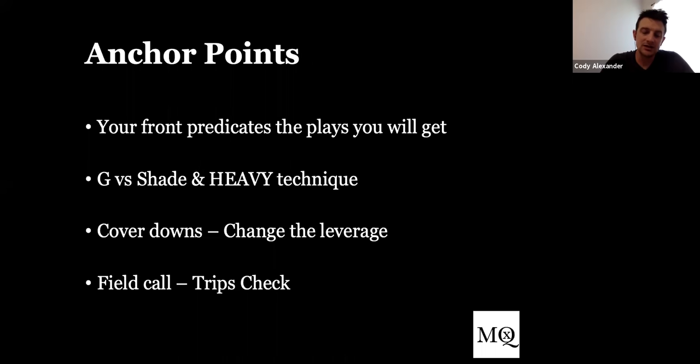So now let's transition, because everything starts on the front. Your front predicates the plays that you're going to get. So if you're a shade team or if you're a G team, if you've got your nose in a 2-eye, if you go with double 2s, if you play with 2 Gs, all of that's going to dictate how you play it. Do you play with a heavy technique on your 5 to the nose, or do you single gap fit it?